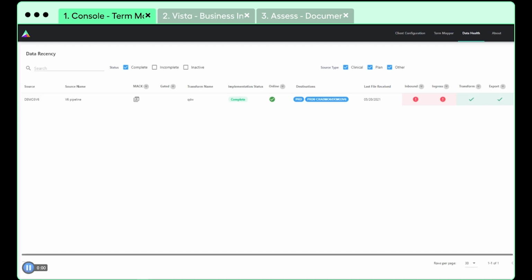So this is an example from my demo environment, which is why there's just one connector here. But it's going to tell you what that connector is, i.e. what is the data flowing into Arcadia? How is it coming into us? Where is it going? And then some important details around what has happened to this file.